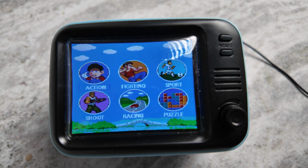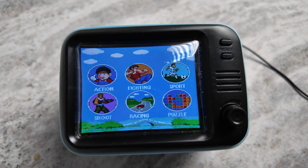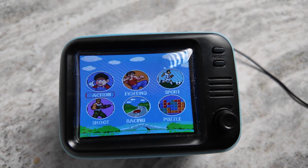Anyhow, let's go ahead. I want to find out what you actually get when you turn this thing on. So let's fish out some AAA batteries from the closet and see what this bad boy has to offer. All right, so now that we've had fun taking it apart and putting it back together again, let's see how this thing plays. So it looks like it's categorized to different types of games.